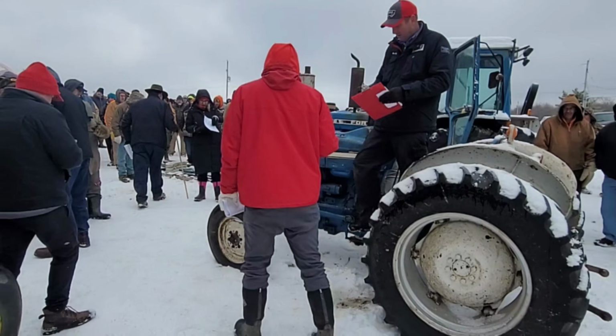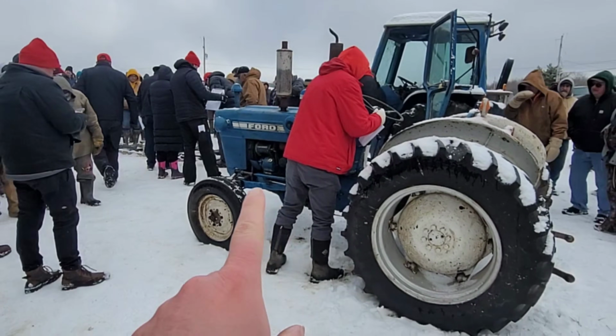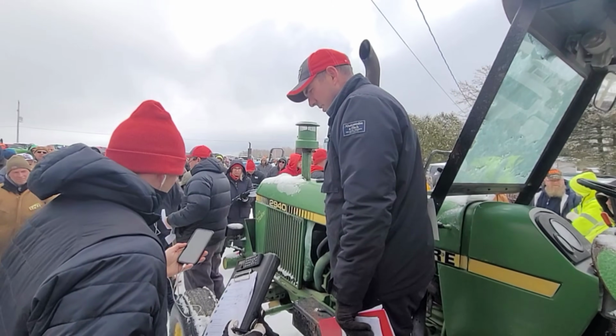Okay. They're going to go sell the Ford weights, which I'm not going to record, but this was $2,100. I got 10,000 on John Deere.